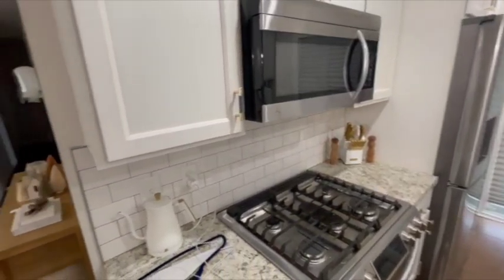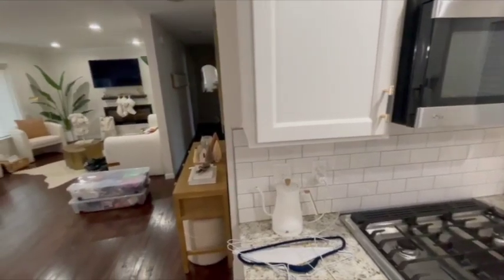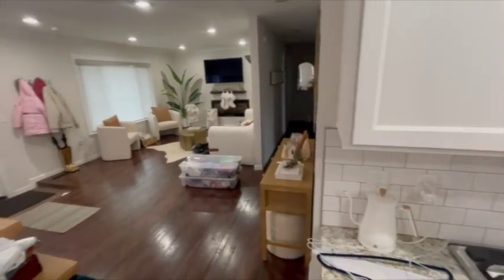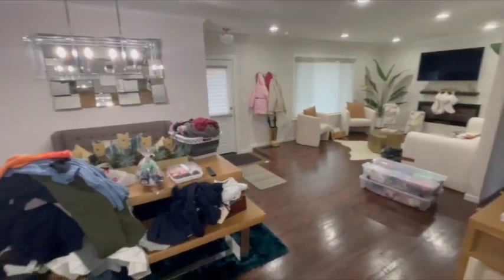Now we're moving on to the rest of the house upstairs. So we'll be tackling our kitchen, our living room, and our dining room. I'm just giving you an overall view of what it is currently looking like.